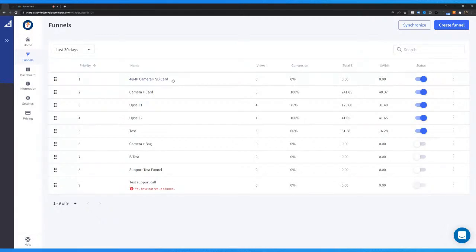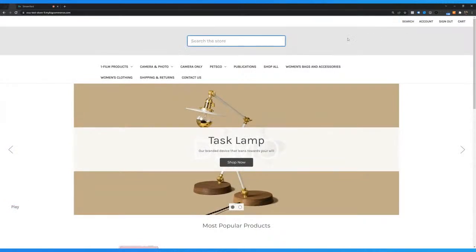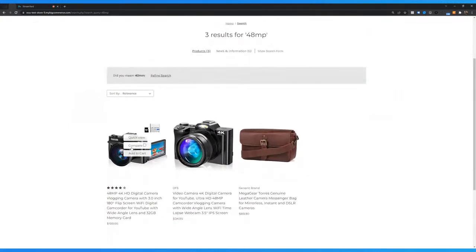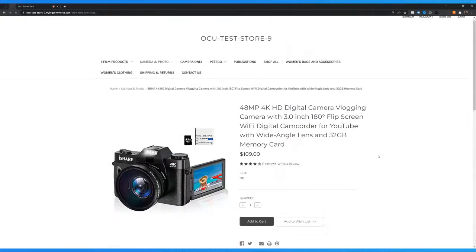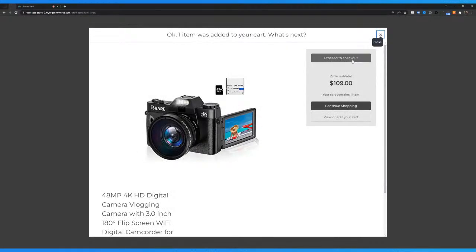So now this offer is live. It's our top priority. Let's head to the storefront. We'll go through a live test order just so you see how the whole flow works. All right, so here I am on our storefront, and I'll just search for 48MP, which is our trigger product. And here's the product that we've selected as a trigger for this funnel we just created. So I'll go ahead and add this to cart, and then I'll proceed to checkout.